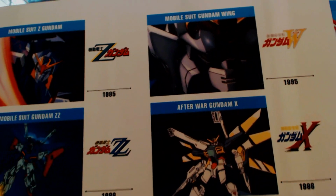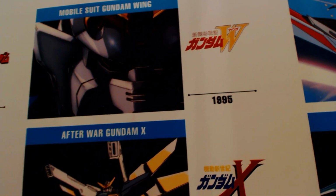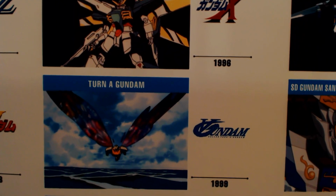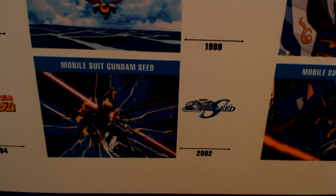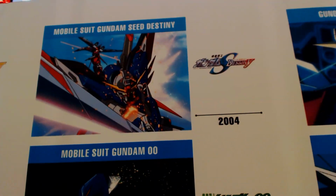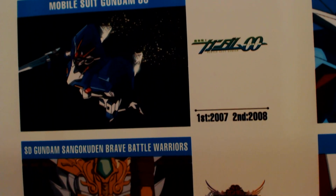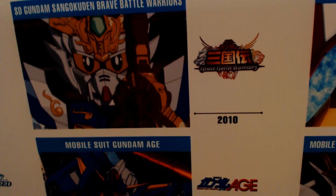Mobile Suit Fighter G, personal favourite. Wing, I think everyone in America started with Wing because it was on Toonami. After War Gundam X, Turn A Gundam, not my personal preference. I'm waiting for someone to change my mind. Gundam Seed Destiny, 00. 00 is really cool. I enjoy 00, the 2 seasons and the movie. The SDs.